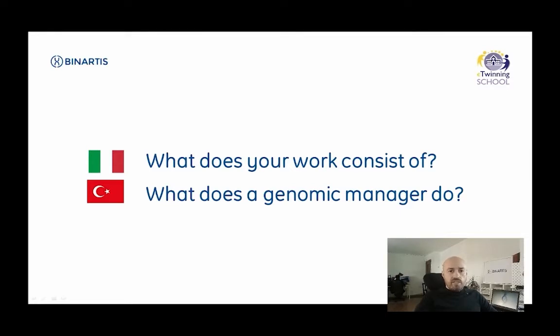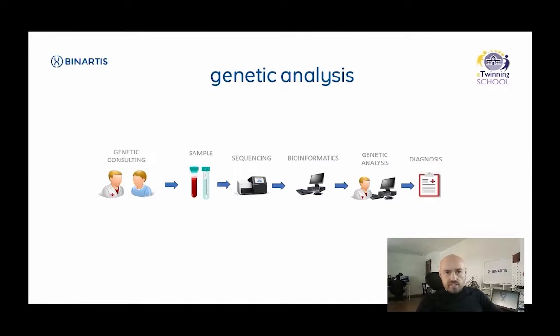Well, a genomic manager makes sure that the genetic analysis is properly done, and these are all the steps of a genetic analysis. First of all, we have genetic consulting, then we extract a DNA sample. A sequencing machine extracts the DNA data from the sample, and then the data is treated using computers, and then a genetic analyst performs an interpretation of this data and generates a report for the doctor to read.